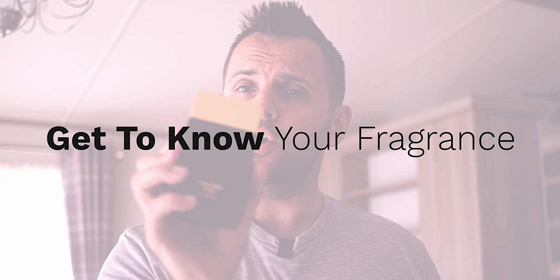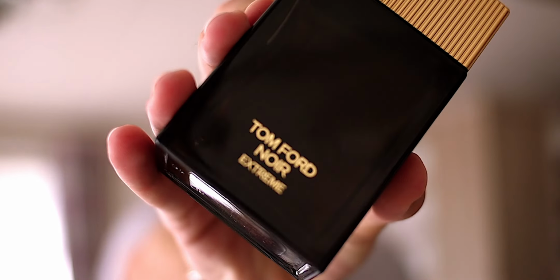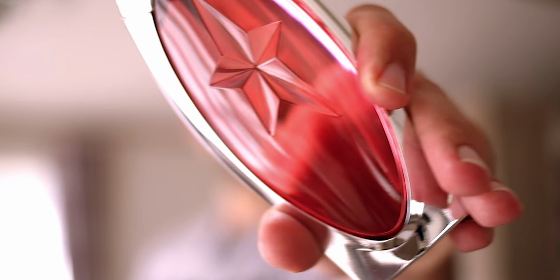Before you apply your fragrance, you should really get to know your fragrance. All fragrances are different. They project differently, they last a different amount of time, and also the atomizers themselves are different. Only after you've worn a fragrance a handful of times will you really be comfortable with how to apply it. How strong it is, how weak it is. 5 sprays of this is a lot different than 5 sprays of this.